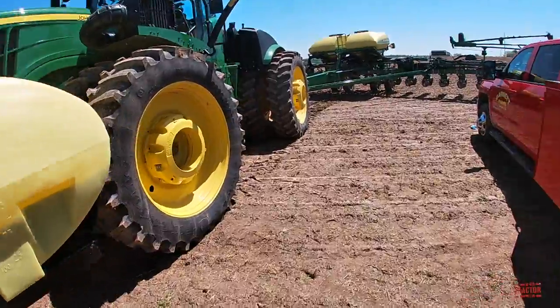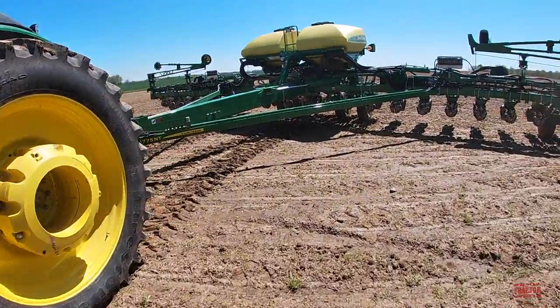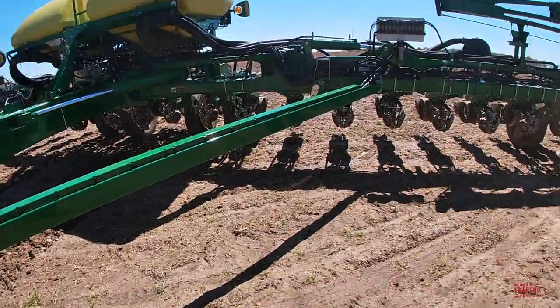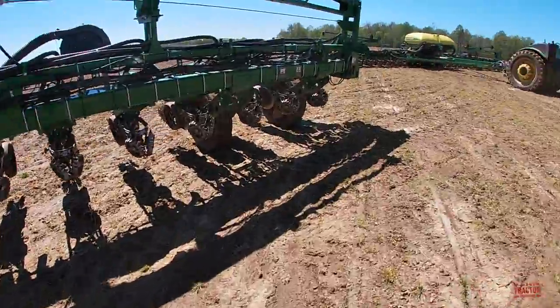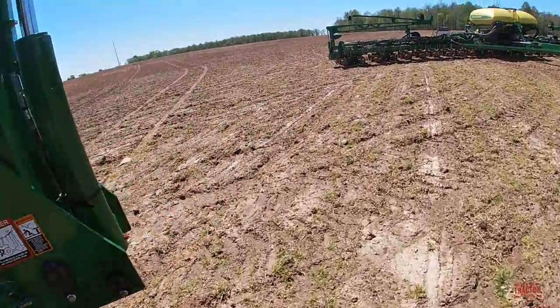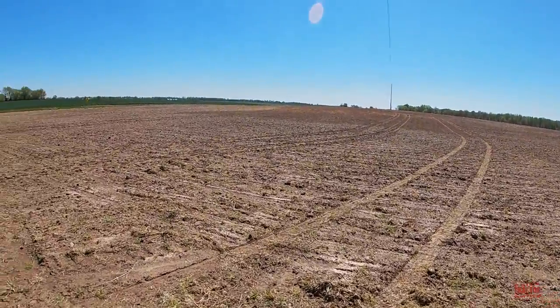Hey, everybody. We're getting back to the field today. We had a thunderstorm roll through the other night, so we've been out for a day, but back at it here today. The ground's a little wet, but not too bad. We're gonna get rolling.